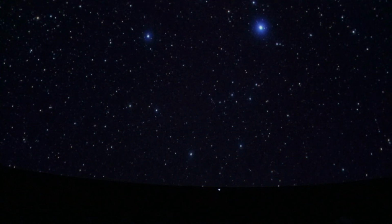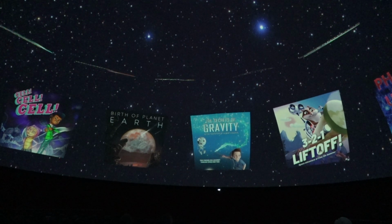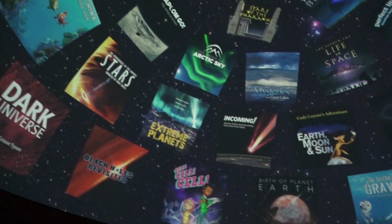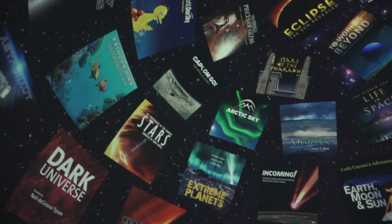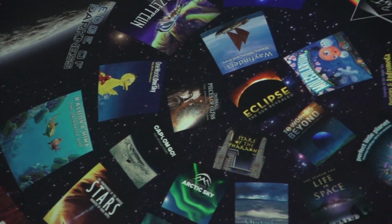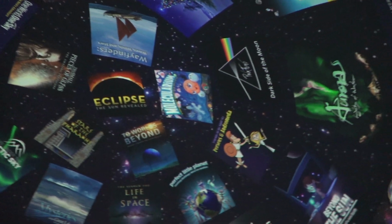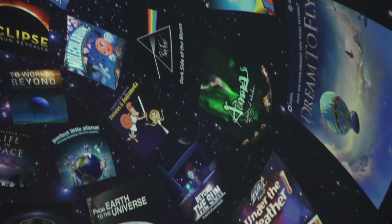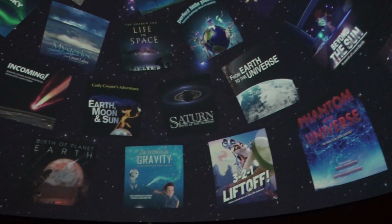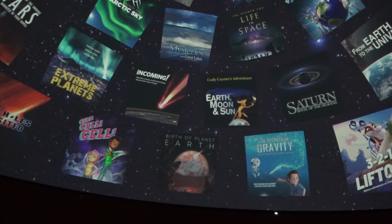When we talk about main feature astronomy shows, what are we talking about now? Well, now programs can be produced because of the digital modeling and animation. You know, think of a miniature Pixar or DreamWorks studio. You can now create custom programs like that for the dome. And a lot of professional filmmakers are getting into it. It's not just planetarium people.